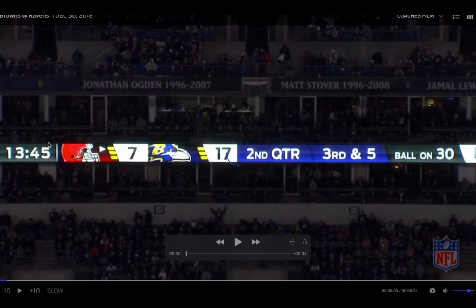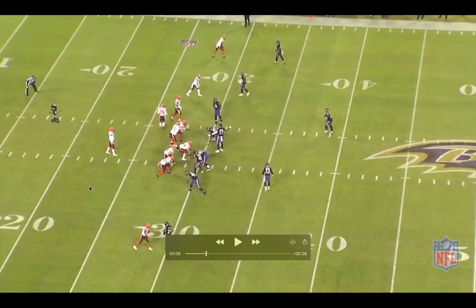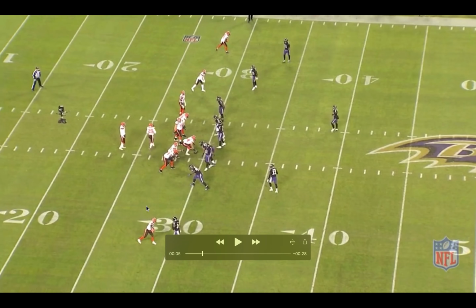All right, so not too long into the second quarter, the Browns would call upon this play again. It's 3rd and 5 this time, ball on the 30-yard line. And in this situation, the Browns really need a score here. Down 10. Lamar Jackson at this point in the game has been running all over the place, and the Browns really need an answer. So here again we have Johnson in the backfield.